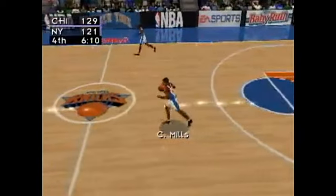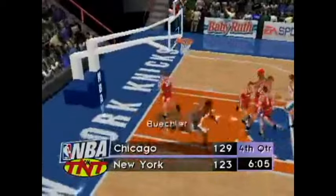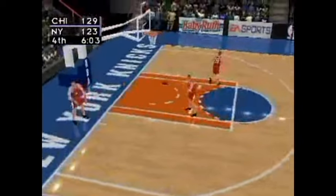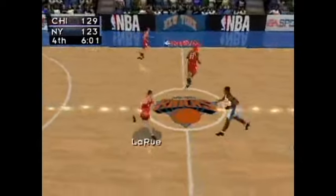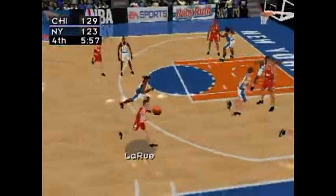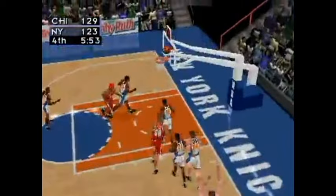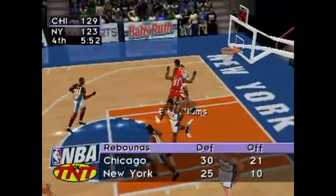Inbound pass to Mills. Puts up to Jay. He gets the bucket. Inbound pass to number five. From the right side of the clock. Bushman receives the ball on the right side. Misses the jumper.